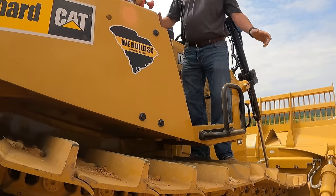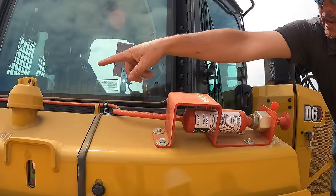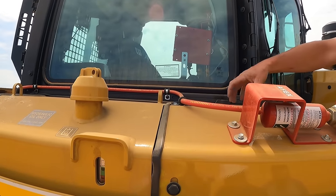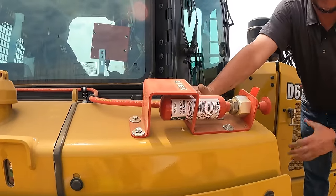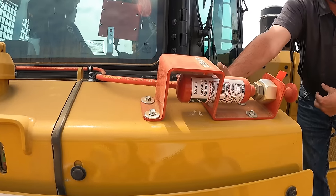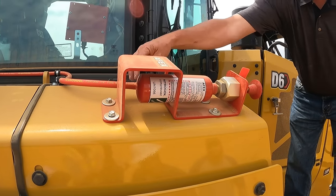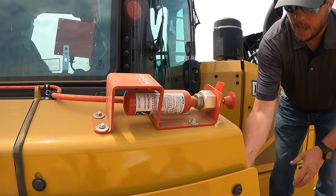This is hydraulic oil back here. It has a breather on top. Transmission fluid is right here. It's separate. They're all locked compartments. What we found is if you leave those compartments locked, that'll stop guys from cross-contaminating fluids. You have to look at a label that says what goes in that compartment, unlock it, and then add it in.